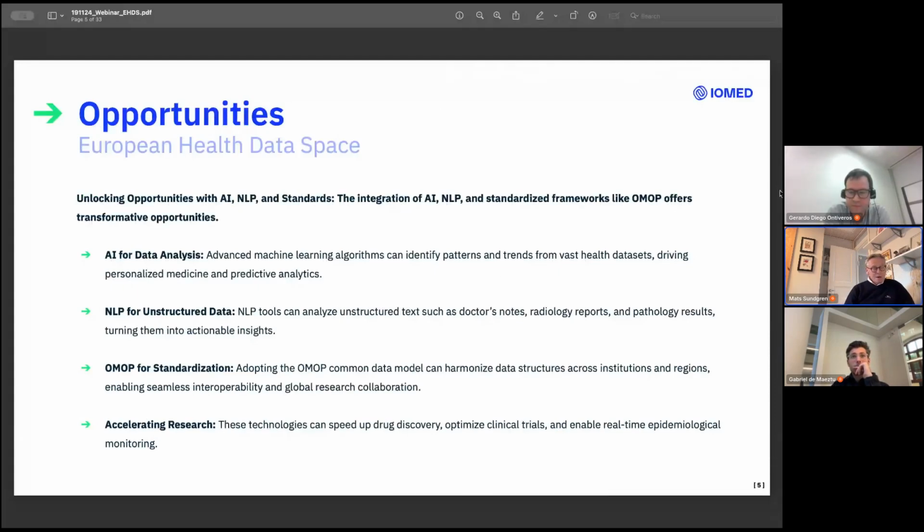Of course, there are fantastic opportunities with the European Health Data Space. And I think the time is very ripe. The time is here because the maturity and advancement of artificial intelligence and its various tools make the integration of AI and NLP and standardized frameworks like OMOP fantastic opportunities to make this successful. So advanced machine learning and algorithms can help identify patients and trends from vast health data sets and unstructured data. NLP for unstructured data, needless to say, is a very important gearbox to make this happen.